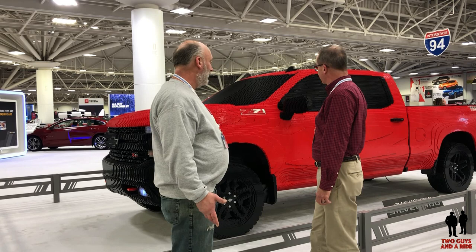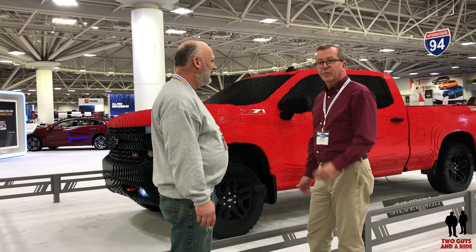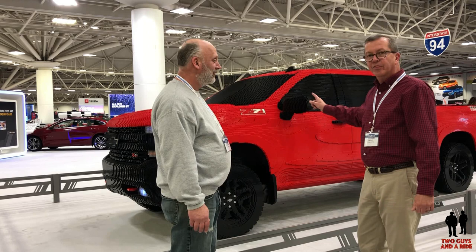This is the Lego model. It's made out of Legos. It's not the real truck. Oh my God. This is the Lego Chevy Silverado that they put together. You're not going far in this one. 334,000 Legos went into building this Chevy Silverado.